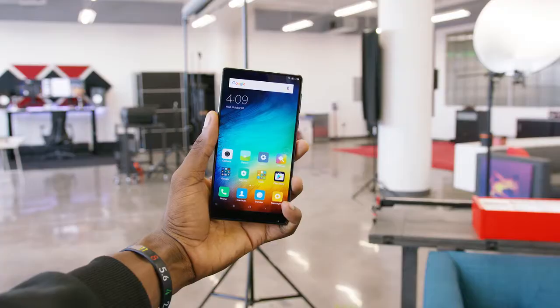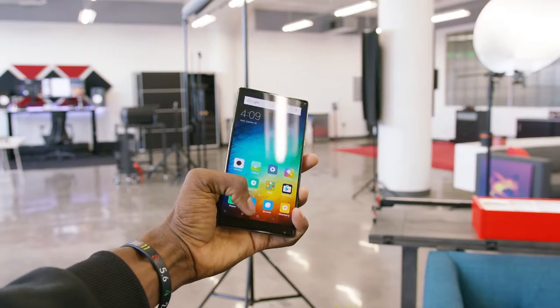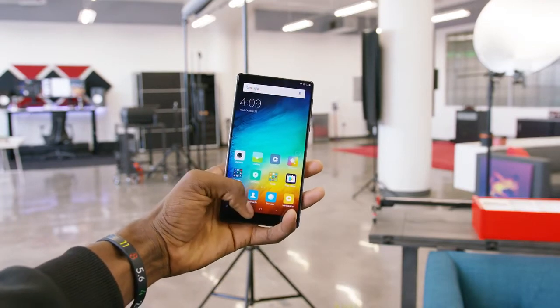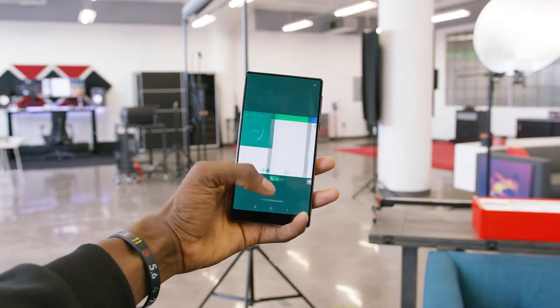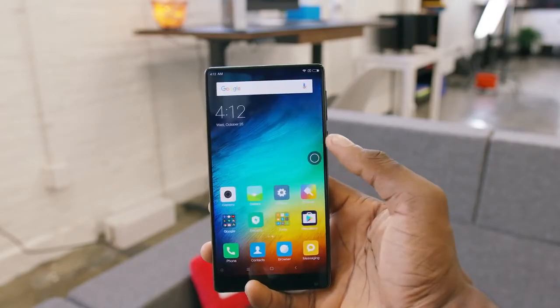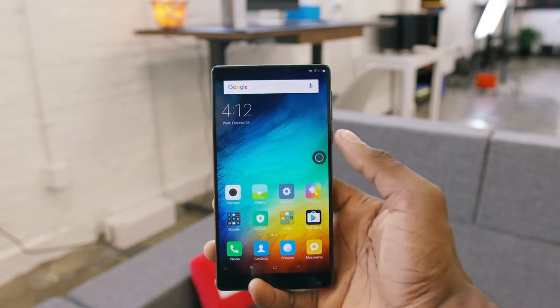It's obviously still going to be a huge phone for pretty much everyone. I couldn't reach all the edges with one hand, and I usually can with any phone. But of course, Xiaomi thought of this, and they included in the software a unique little feature to bring the navigation buttons further up, reachable on the display. So you can reach them at any time.